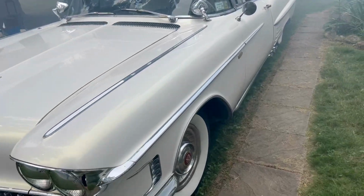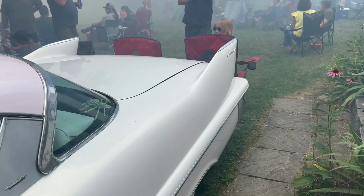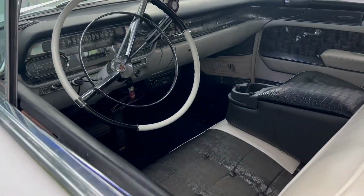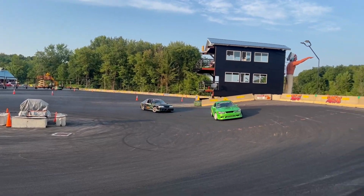Gotta go help out on the Big Indian drift pit. As you can see, they're still partying here. It's just before 5 o'clock, just before dinner. Look at this gorgeous Cadillac. Look at them fins. It's got some pearl in it. Beautiful car. All right, guys, me and my friends, we're gonna bail early this year. That's the new edge out front, followed by the Fox body.